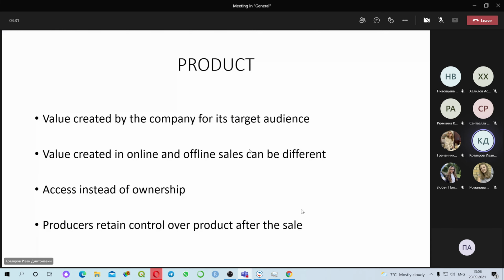Do you have any examples of products, ladies and gentlemen? An example of a product. Cars. For example, cars. Okay, BMW manufactures cars and sells them on the market. Very good. Ladies and gentlemen, what we should understand, product is a general term which covers both material, tangible products and intangible services. It may also cover emotional and social values because some companies do create emotional and social values.